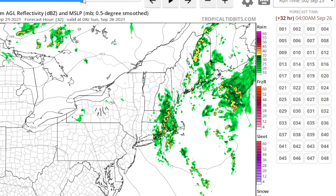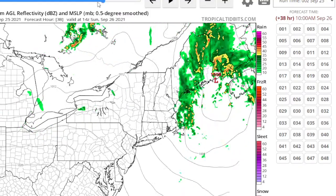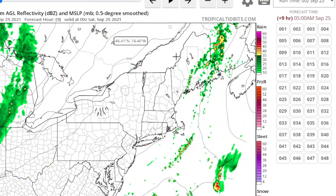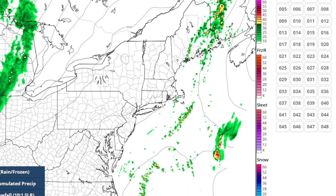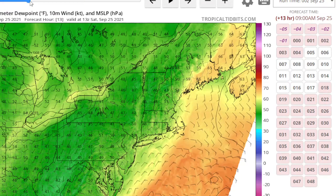It actually forms a low right along this front and then kind of brings it in. And then it gets pushed offshore as we head into Sunday. All right, but that's very interesting. The HRRR is continuing to do this. It's been very persistent on that. All right, so when we look at the dew points, I think you could see what's going to happen.